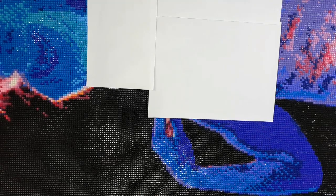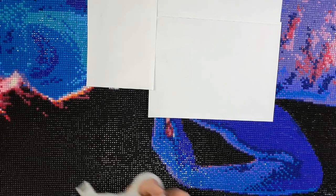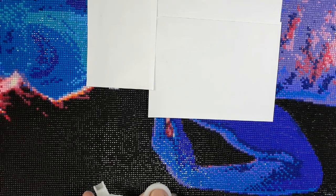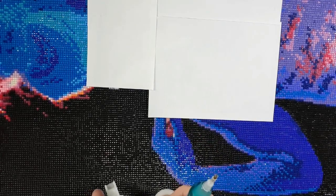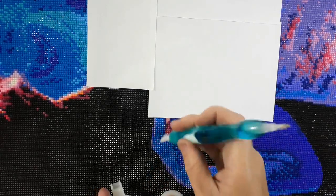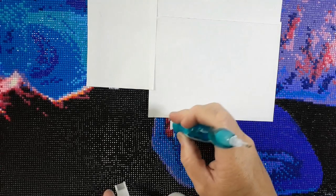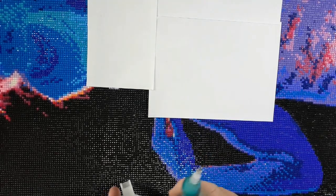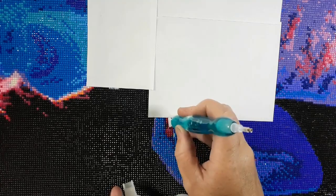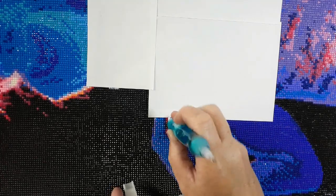I was like, what the hell? Trying to kill me, diamonds? Right in the bloody eyeball. I'm like, do I need safety glasses for this hobby now? Or this craft? Holy cow. My eyeball still freaking hurts. It feels like it's bruised all in and around my eyeball.